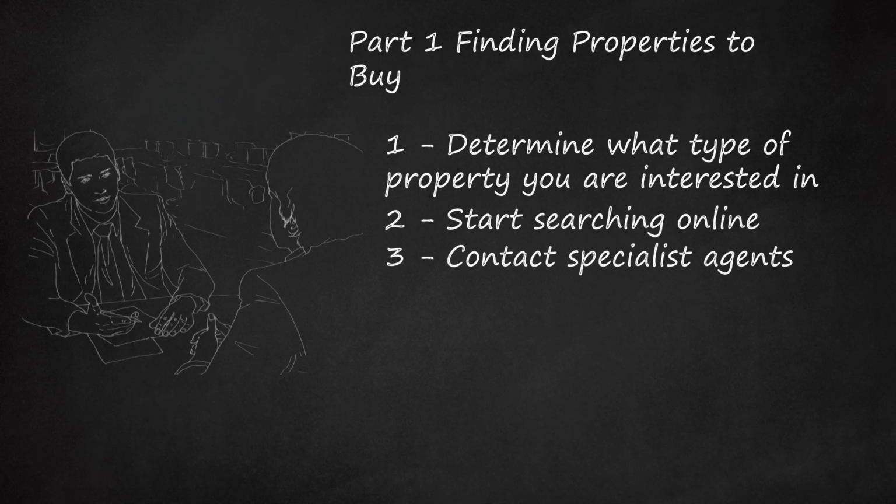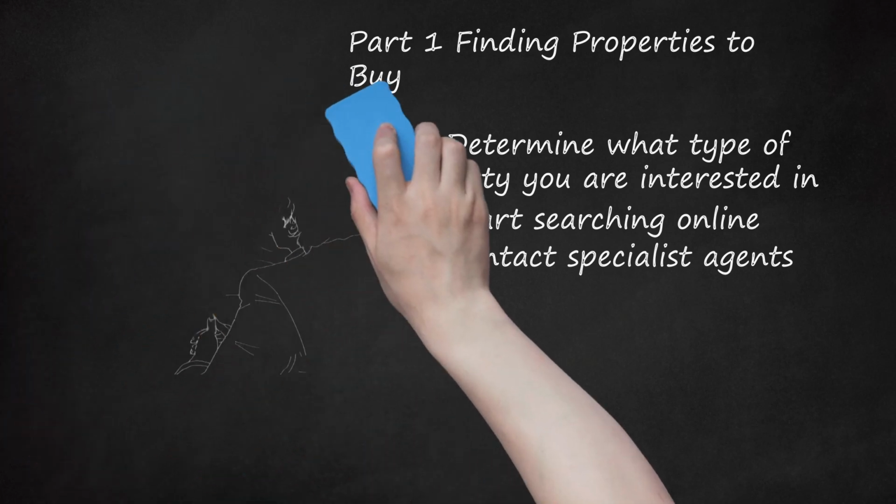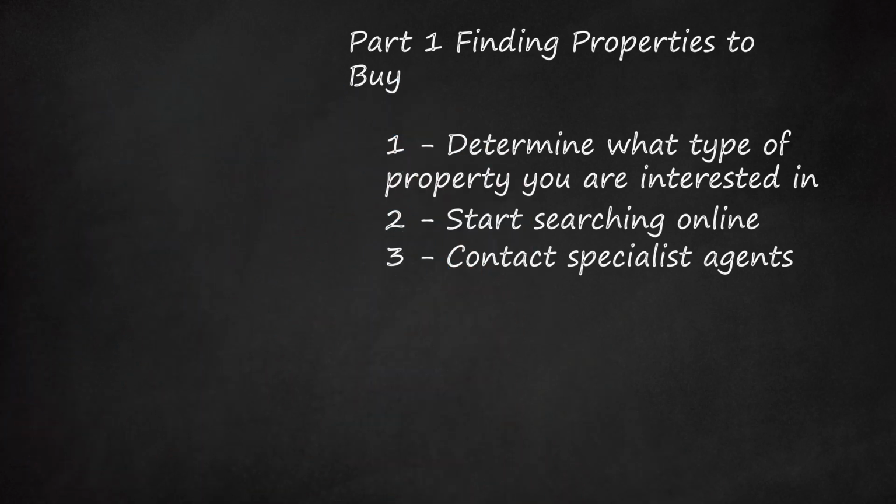Usually, if you hire an estate agent, you can expect to pay a fee of between 2% and 5% of the value of the property. You should always check the credentials of anybody you hire. The regulatory body for real estate in Dubai is the Real Estate Regulatory Agency, RERA.